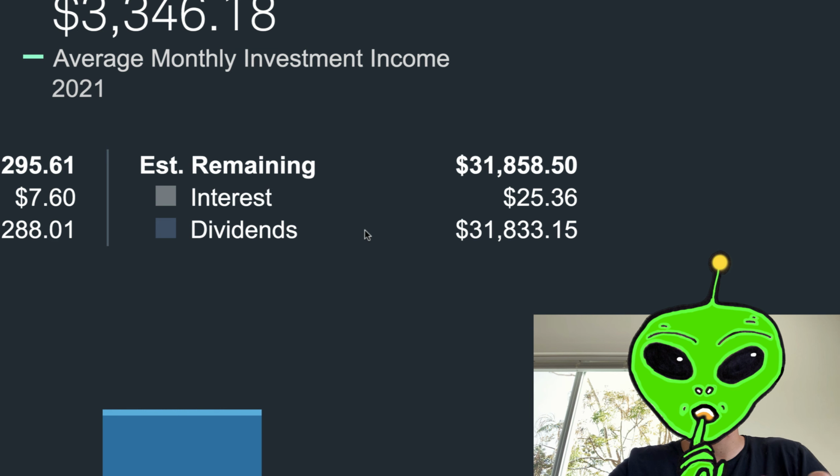Other income like interest, so this right here, this interest right here, which is just really low, but if you have a high yield savings account or something like that, the interest is actually going to be taxed at ordinary income, not at long-term capital gains, no matter how long you have had money in that bank account.